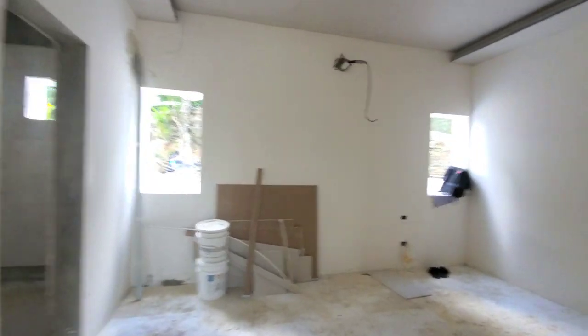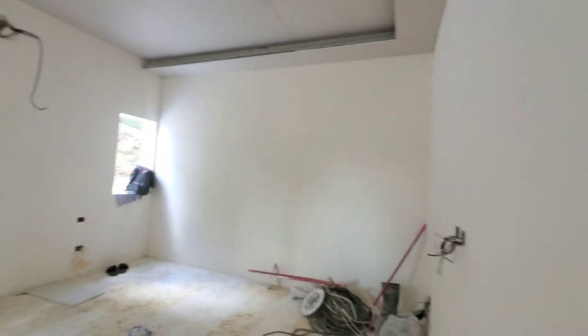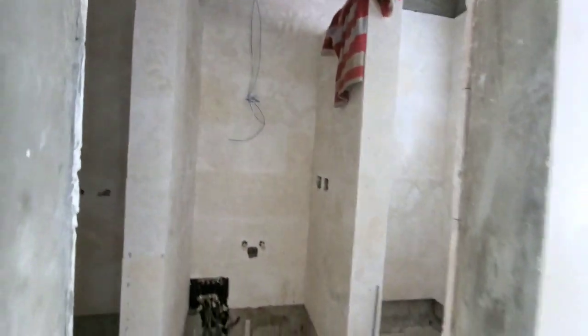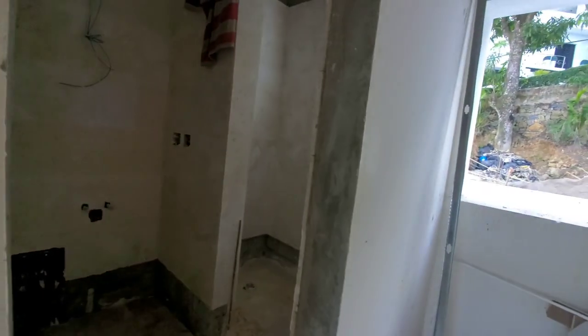Here is, we haven't decided what we're gonna do with this. This might be Chris's closet, or it is going to be an office, or it's gonna just be a guest room. We haven't figured that out yet. We're still trying to decide how we're gonna lay this place out. So this also has a 3-piece bathroom, shower, vanity, toilet.